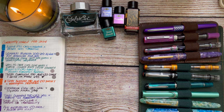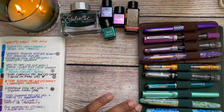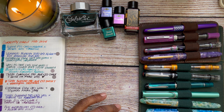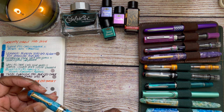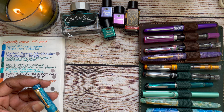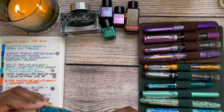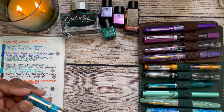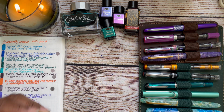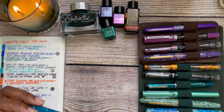Alrighty. First is the Asvine P20. It's in some kind of blue color. I'm not sure what the exact color is because there were a few blues. I picked this up on, I don't remember if it was AliExpress or Amazon, but I got it, I think about 9 months ago, and it is currently inked with Pelikan 4001 turquoise.